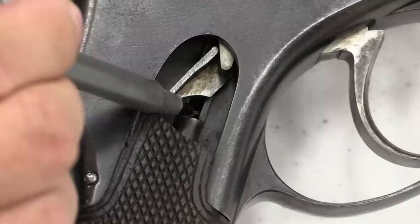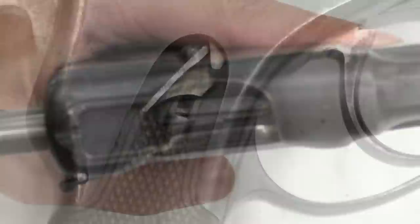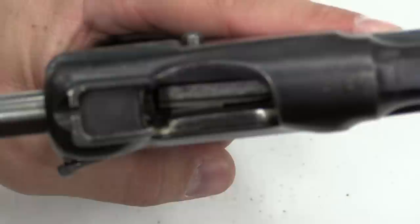There's one coil you can see right there of the magazine spring. This has a 10 round internal magazine fed by stripper clips. All right, so here you can see the follower right there of the internal magazine, and then we have a setup for stripper clip guides as well. And of course, the rear sight.